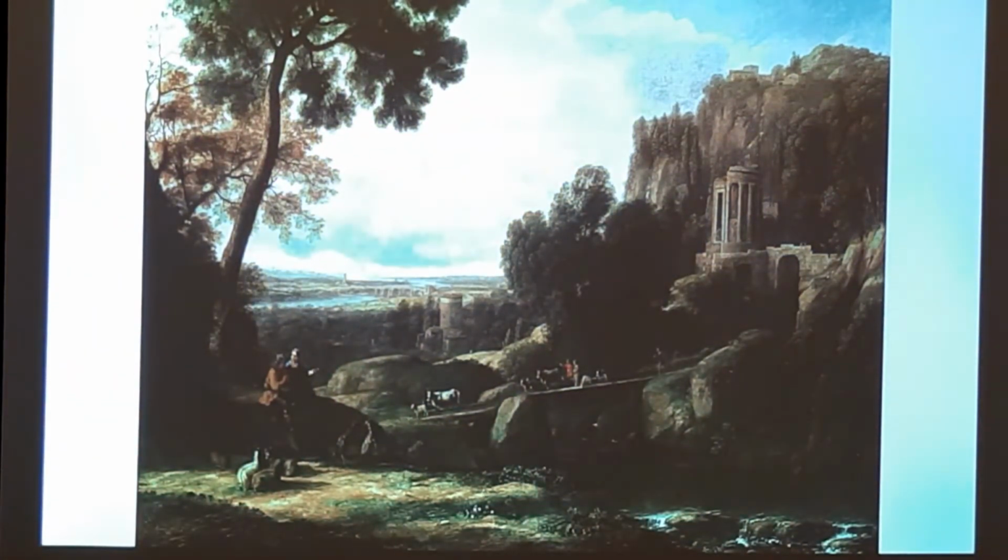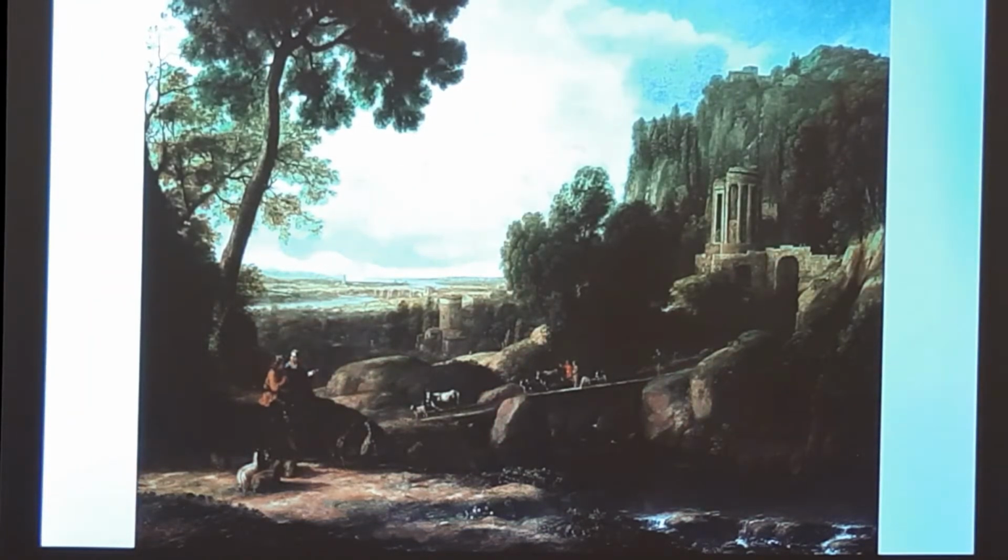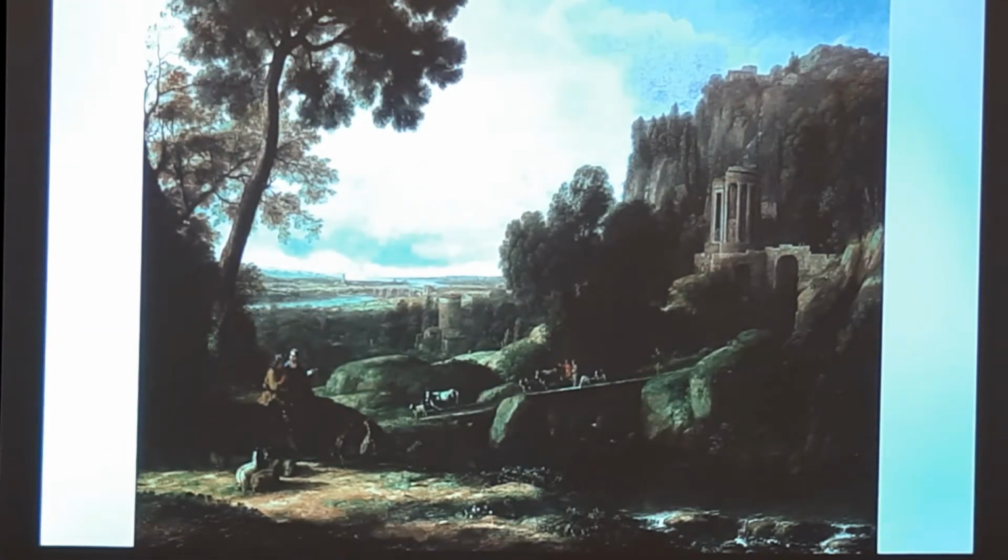But just again, stepping back, Robert Rochford would have been undertaking what's called a grand tour, where young men would travel Europe and have a look at art of the Renaissance and antiquity as part of their education. And while there, they would have encountered scenes like this. This is Nicolas Poussin's view of Tivoli near Rome, and a lot of 17th century landscape art was very influential into the 18th century, and then became part of landscape garden design.